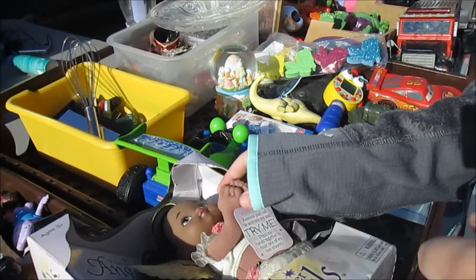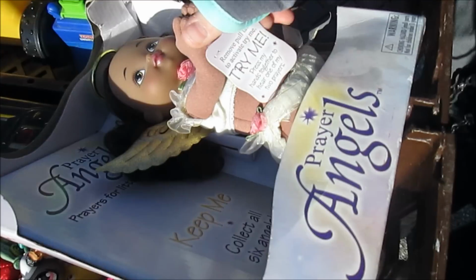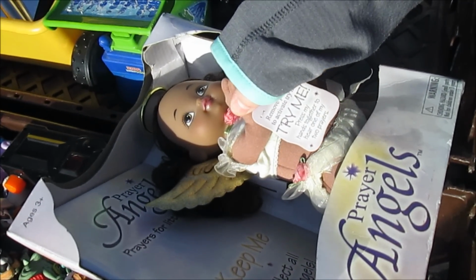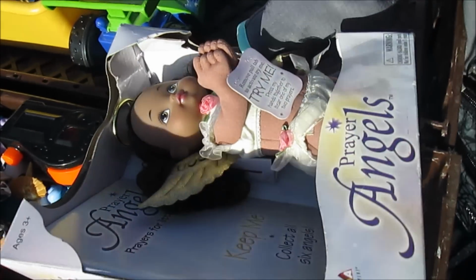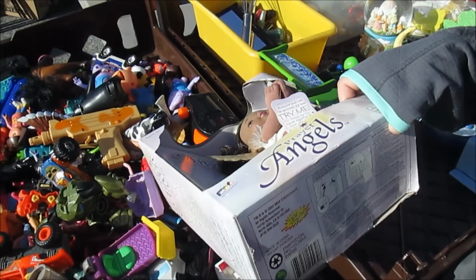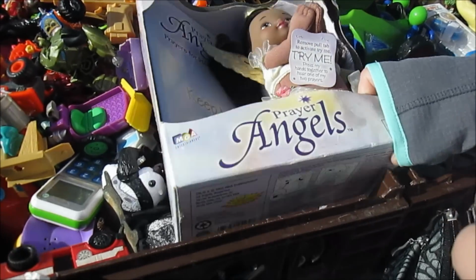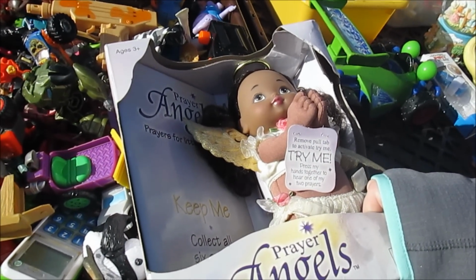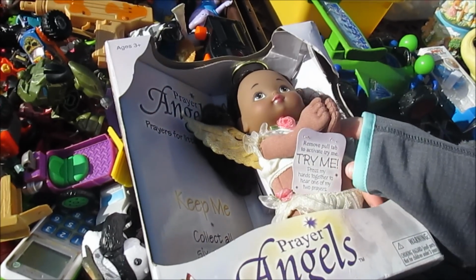It's working, yeah. Keep me safe. God be my guide. Aw. Keep me safe by night and day. Keep me safe along life's way. Aw, that's so cute. She's cute. That's cool. Wow, what year is it? 2002. Classic. She kind of has the face of another doll. Pia? Yeah, a little like Pia, kind of like Forever Best Friends.